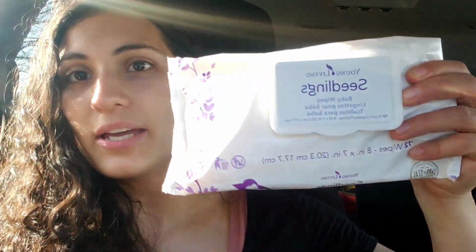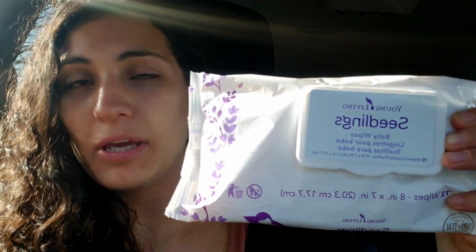Now, not just any wet wipes. You want ones that smell really good. I personally am against fragrances. They're toxic, and I don't want my kids smelling that. So I use the Young Living Seedlings baby wipes, which smells like lilacs and lavender. It's so strong and beautiful.